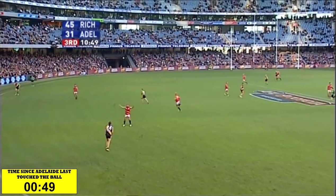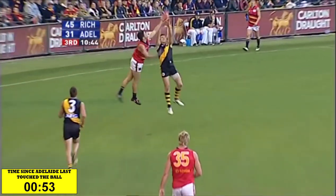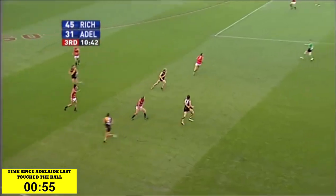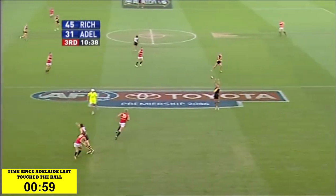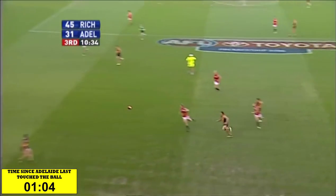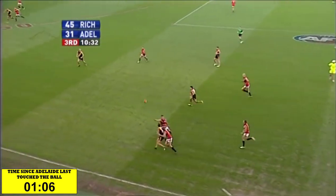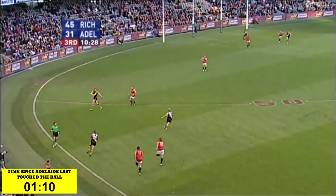Now it's one-on-one. And this is where they should kick it long and trust the ability of their teammates, and that's exactly what's happened. Jackson's got it. Where to next? By hand. Reigns again by hand. Deledio. They're starting to close around. They found a way through.